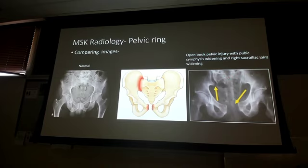But even if you're like, I don't know what thin is, I don't know what widened is, compare it to the other side. It's not often, doesn't mean it can't happen, it's not often you get separation of both SI joints. Yes, sir. Would it be common for an SI joint to separate into pubic symphysis breaks?